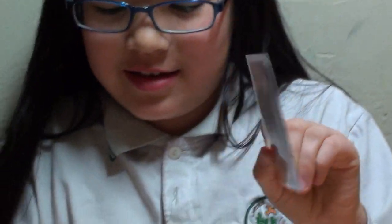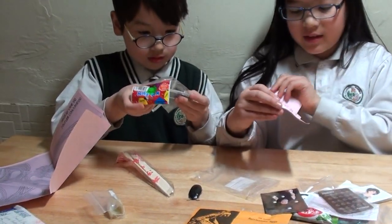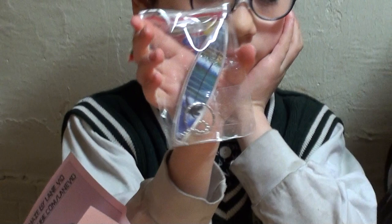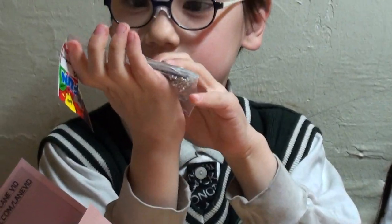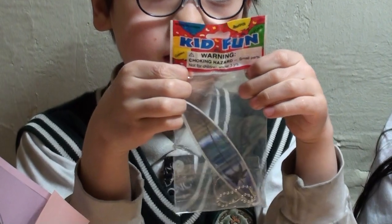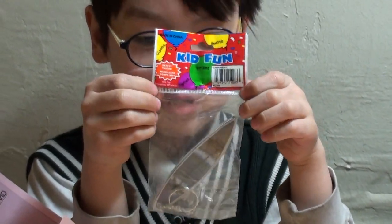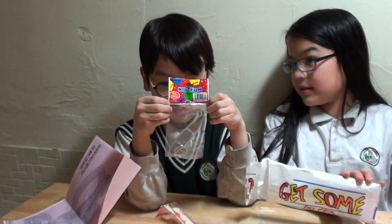And those are cards with chocolate on the back of it. Oh, that looks like a magic trick. Yes. What is this? Okay, that's a letter from Eric. And what is this, Neo? It's a kid fun. Look, it's a key holder. It's a soft key holder. Isn't it cool?